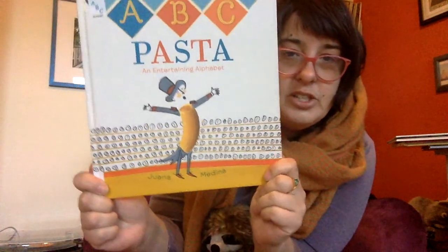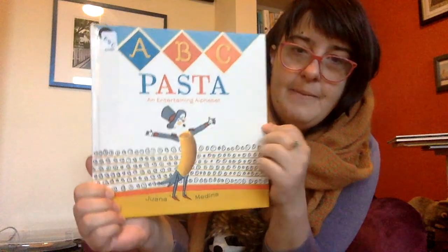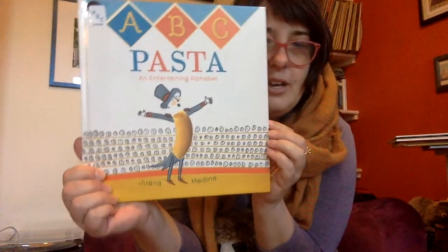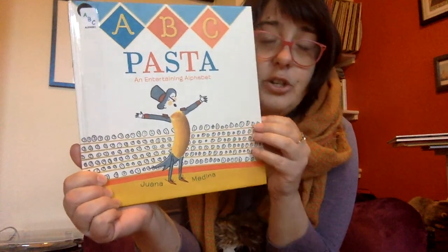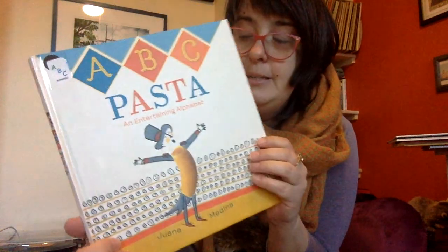All right, that brings us to our next book, which is by the same author as the previous book, Juana Medina. And she's an artist too. She does the pictures and photographs in the books too that are really cool. This one's called ABC Pasta, an entertaining alphabet.